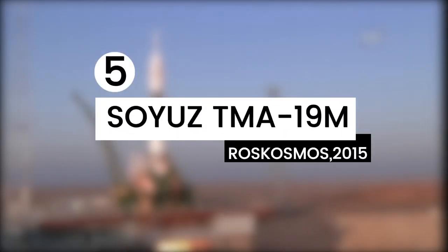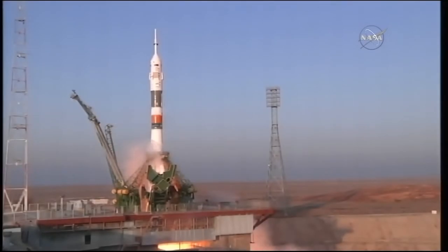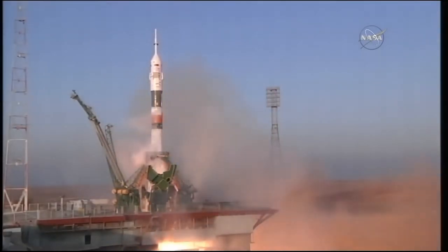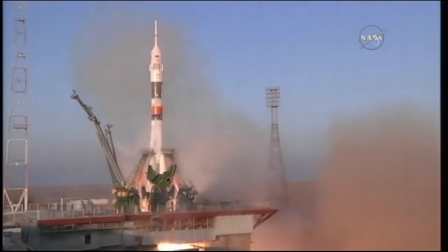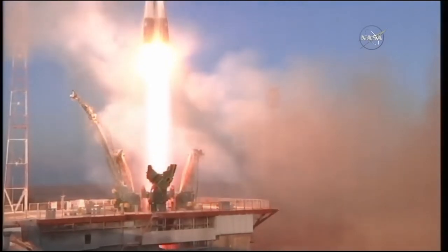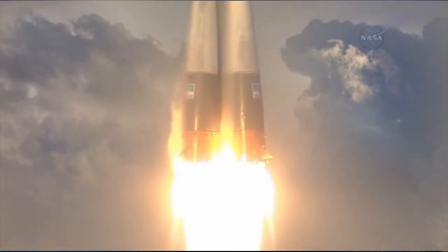Boosters igniting, the engines firing. Ramping up to flight speed. And liftoff. Liftoff of Tim Koper, Yuri Malenchenko, and Timothy Peak on their way to the International Space Station.